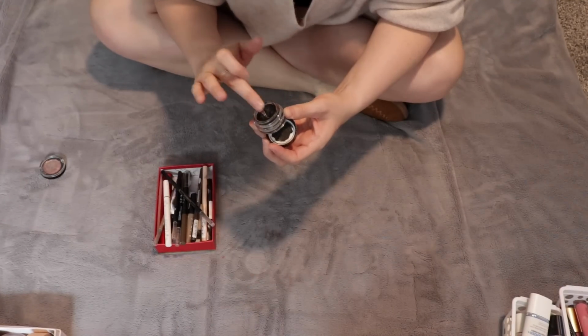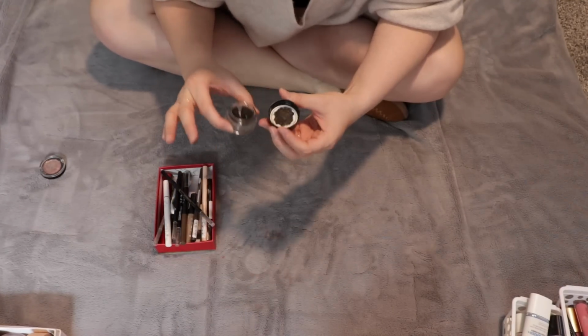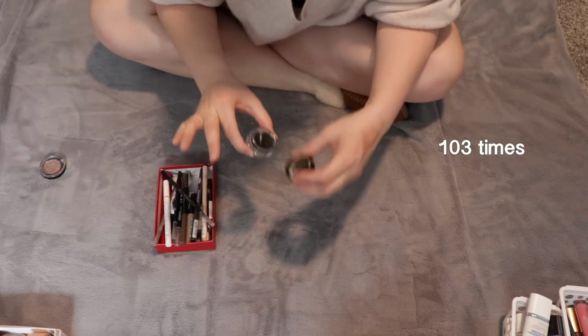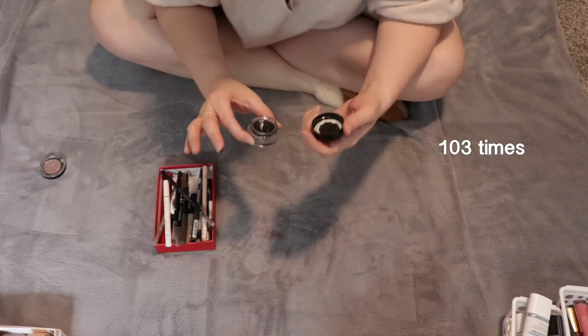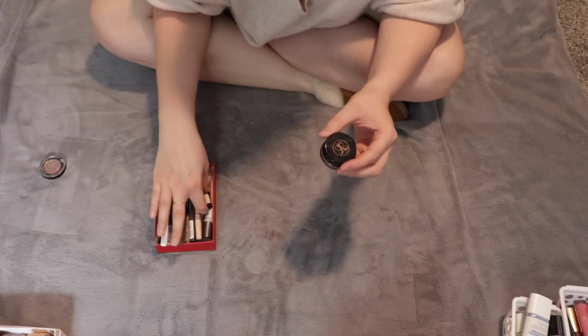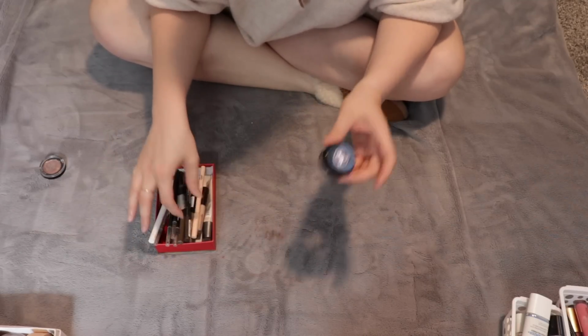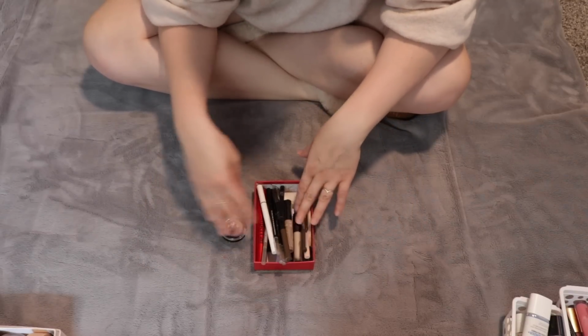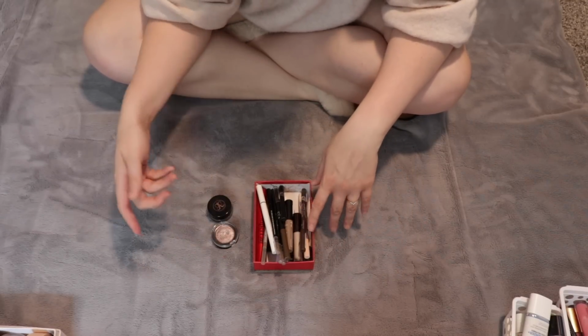Like, I don't think it's going to perform the way it used to back in the day. I wore this a ton though. I don't know if I have an exact number of uses, but I reached for this all the time at some point. But if I do want a creamy black liner, I do already have one from Essence, and so I can pass this one on too. So out of all of these miscellaneous eye products, I am decluttering 2.